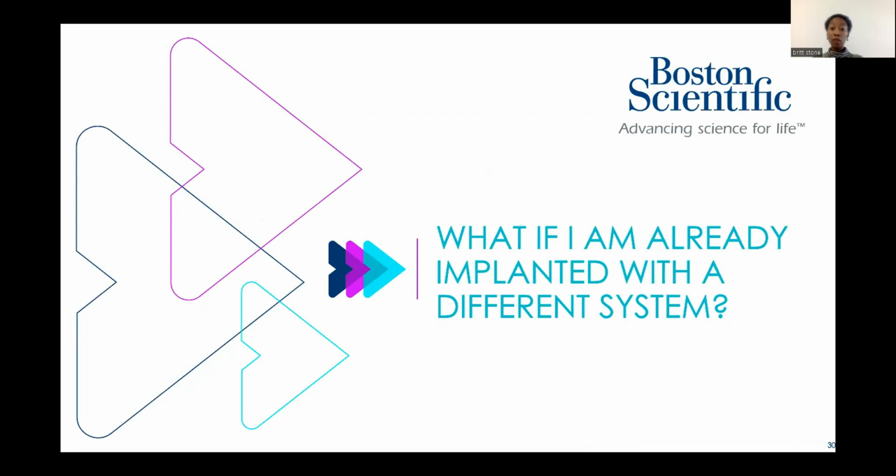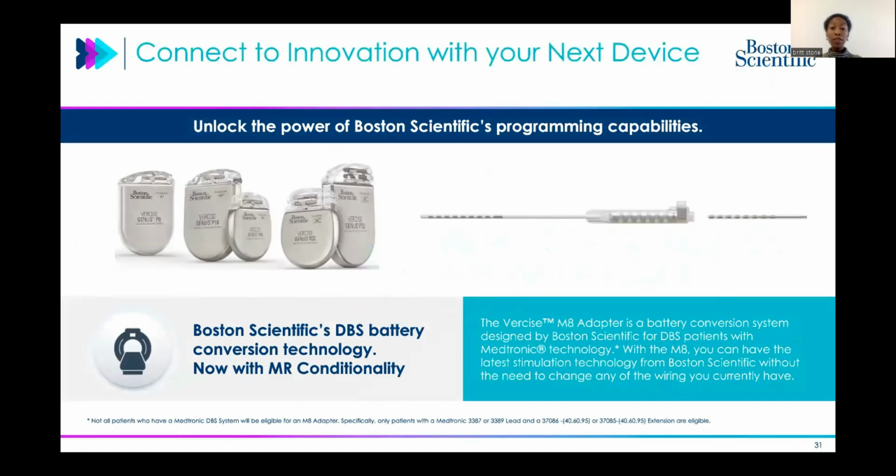So a question we sometimes get: what if I'm already implanted with a different system? Even if you are implanted with a different system, we are still able to use your old imaging to come up with a map of where your leads might be. And then, of course, what would usually be replaced if you had leads from another system is that you would then have a Boston battery. Okay.